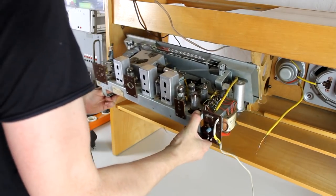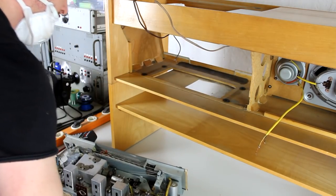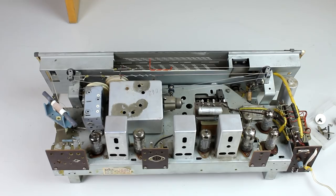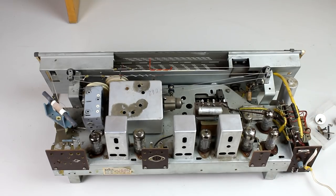One word of warning, this is a vacuum tube device, and vacuum tubes run on much higher voltages than your typical transistor-based electronics of today. Inside this device are a number of capacitors that can hold a dangerous charge, and if you would ever attempt something like this yourself, make sure to discharge them safely before handling them.